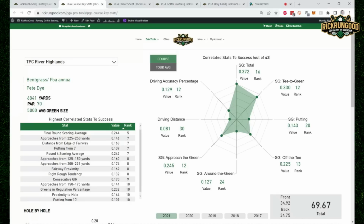You can see, if you look back at the most correlated stats, driving accuracy is a highly correlated stat. It is ranked 12th, which means there are only 11 other courses on the PGA Tour schedule in which driving accuracy was more important than at TPC River Highlands. Look at what driving distance is. Driving distance is 30th, which means there's only 13 courses on the PGA Tour schedule in which driving distance was less important than at TPC River Highlands.